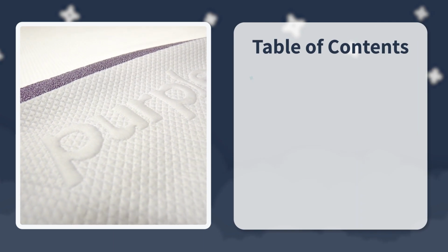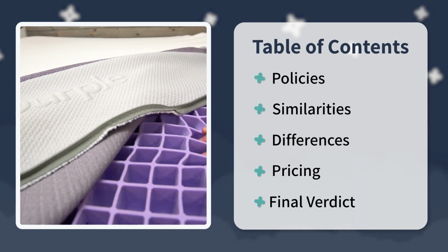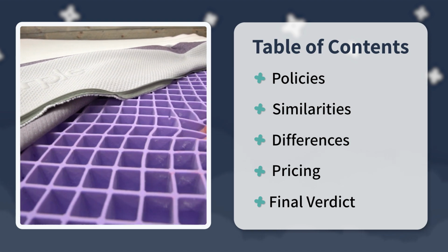We're going to start this thing off by talking about the policy details that both of these beds are backed by. Then we're going to delve into their similarities, so what they have in common. We'll dive into the differences, so where these beds contrast. We'll talk about pricing, and at the end, I'll even sum things up with a final verdict on who we see both of these options ultimately being best for.